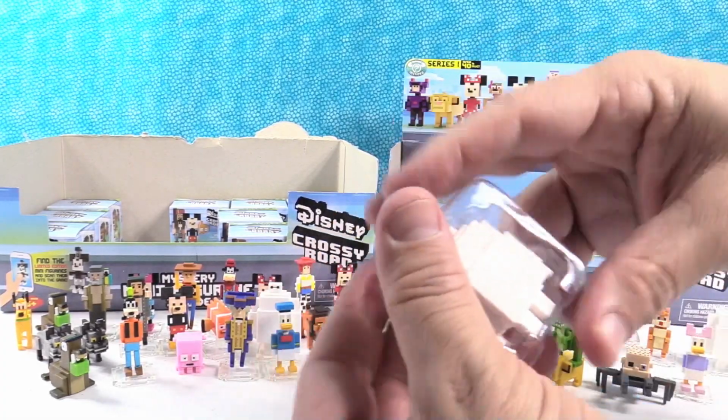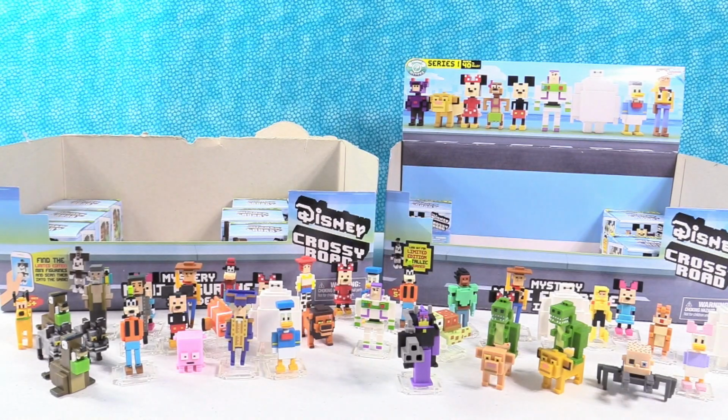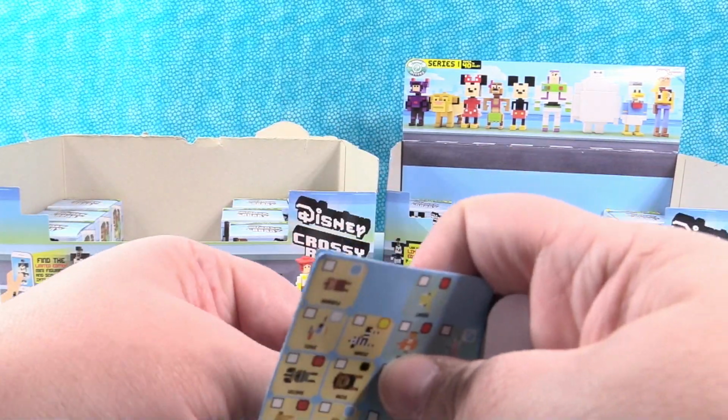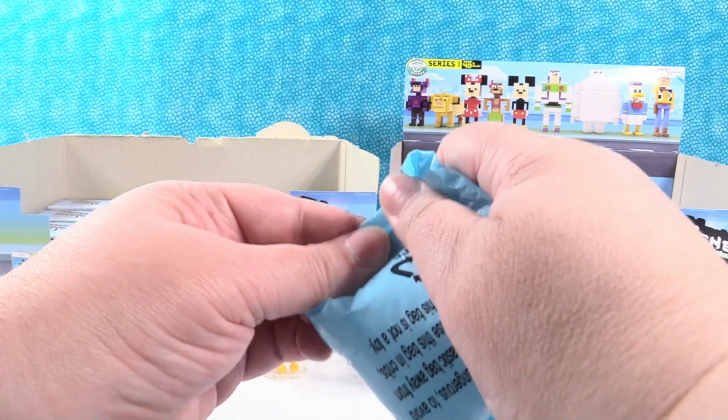Oh, no! Another Baymax. Baymax wins now, right? Baymax has pulled into the lead. Wait, we're missing a Baymax. No, we got all of them. We only have our three? Fourth. That's our fourth? Fourth Baymax. Okay. So Baymax now is the figure we've gotten the most of. Go Baymax.